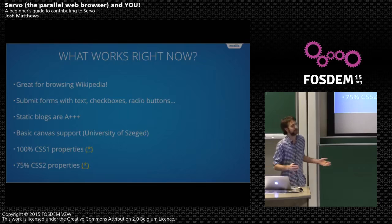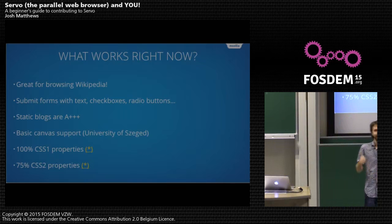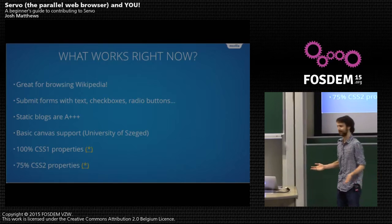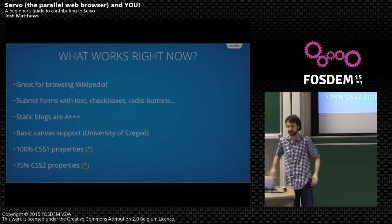So let's talk about what Servo does right now. It is a really good Wikipedia browser. We have optimized it for that case. We actually have a member of the team who uses it primarily for all of his Wikipedia browsing. We have some form support, so you can submit text.